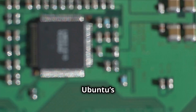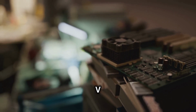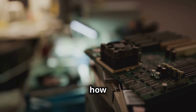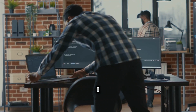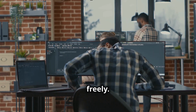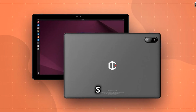First up, Ubuntu's leap into supporting RISC-V processors. For the uninitiated, RISC-V is an open-source processor architecture designed to revolutionize how hardware works. Unlike proprietary architectures like Intel's x86, RISC-V allows developers to customize and innovate freely. Imagine building a Lego set where you can design the pieces yourself. That's the power of RISC-V.